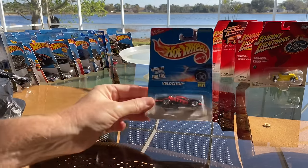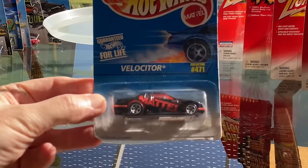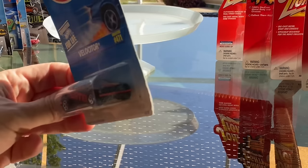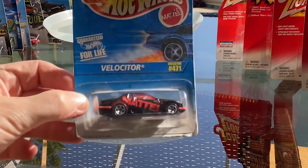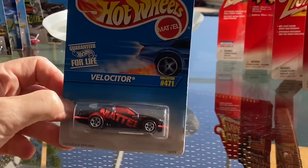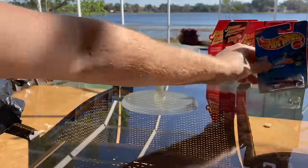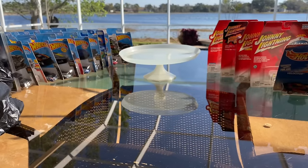Look at this. Velociter. Had me baffled. Hot stock styling. It's just a Mattel stock car. I think it's a Thunderbird, right? Yeah. Thunderbird stock car renamed the Velociter. Or it's an error. I don't know. Who knows? Somebody in the comments knows.